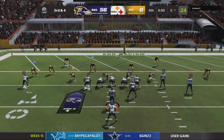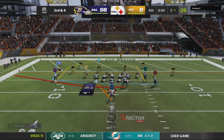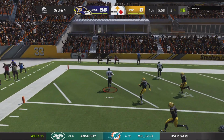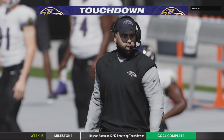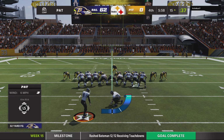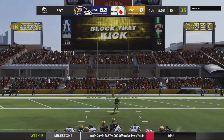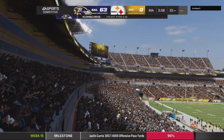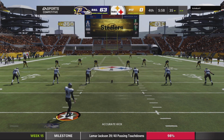Historically, this is such a tough, loud venue, but you can hear a pin drop right now. A lot of fans long gone, not used to seeing a lopsided score like this. That is caught. It's Bateman for a Raven touchdown. Rashad Bateman, his second touchdown of the game, giving him 12 on the season. And the Ravens add on to their lead, and they are also closing in on a fifth straight victory. Tucker with the extra point, and that will extend this big lead.